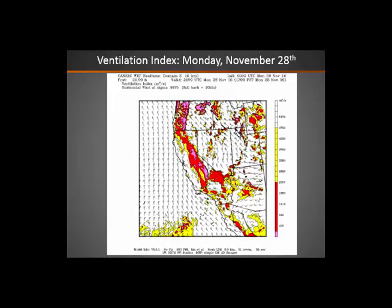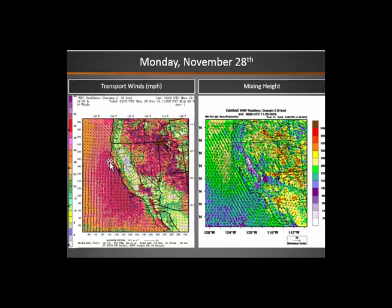However, looking at the individual components, the wind image on the left does show these stronger winds with gusts above 40 miles per hour over much of the Great Basin, again with the exception of the Sierra Nevada and also parts of southern Nevada into parts of the Arizona Strip. Also, mixing heights will remain high over much of the area with the exception of the far west and southern portions of the Great Basin.